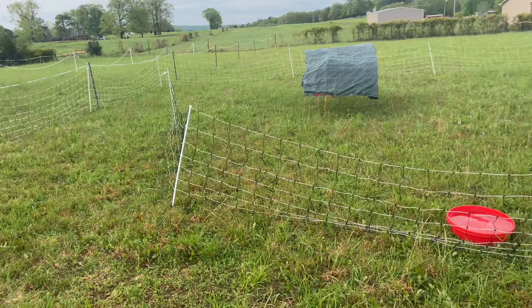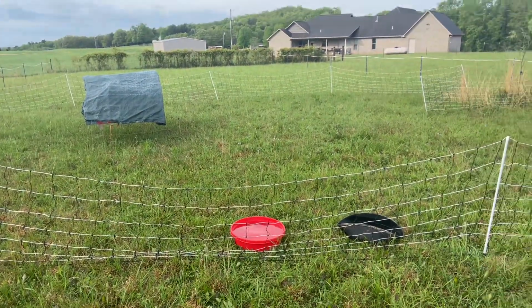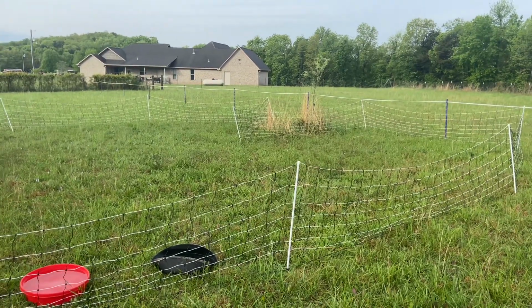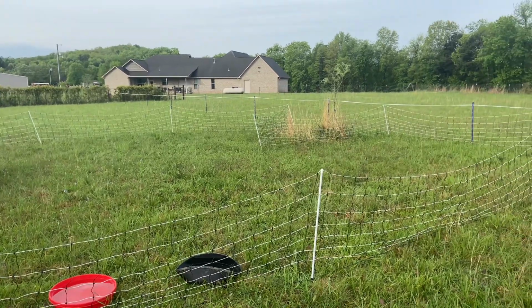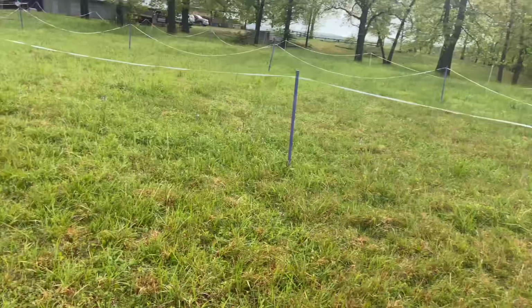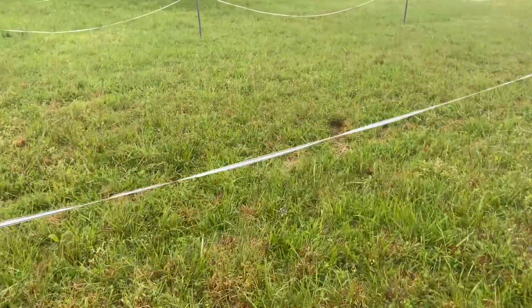All right, just like that, waters are moved, shade is set up, and their new pen is set up and ready for them around the cute little willow tree that we planted last year. That's a big divot.